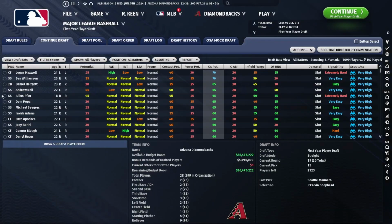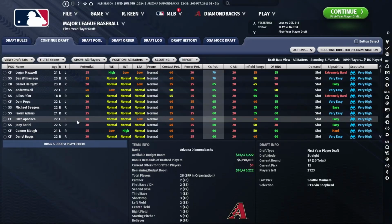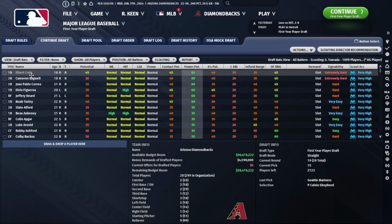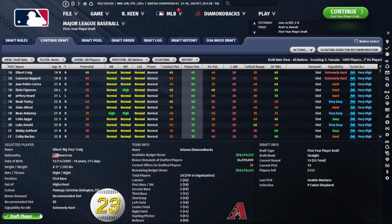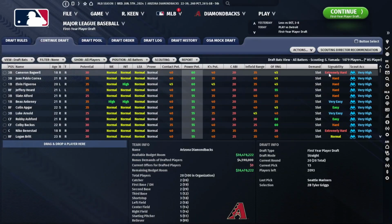Move things on to round 19 here. We got a high work ethic, avoid K. Never going to do anything else. We are going to take this first baseman who could possibly have some serious pop here. He's committed to Southern Miss, but he's a high school first baseman here. Like I said, possibly has some serious pop. It's the 19th round. Who cares? Take him. Move things on to the 20th round.